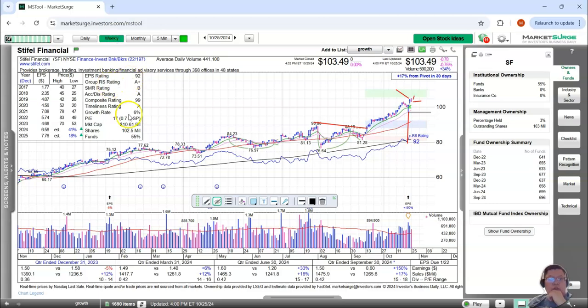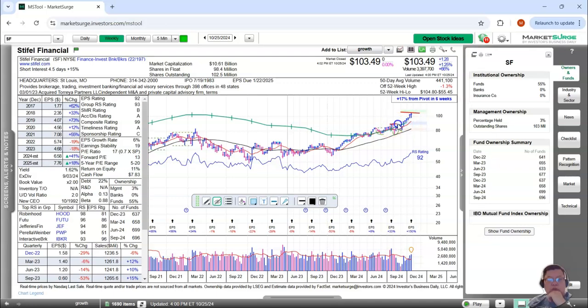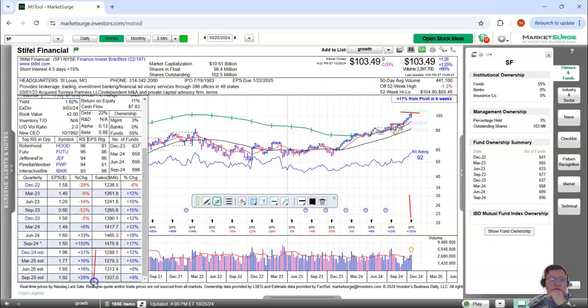Let's go look at the weekly chart. It is a little bit extended. You can see we are reaching the 20% mark from here, but it just reported, so we'll see how that goes. Again, earnings are getting strong too, so that's not bad at all, and the volume has been rising as it's being accumulated.